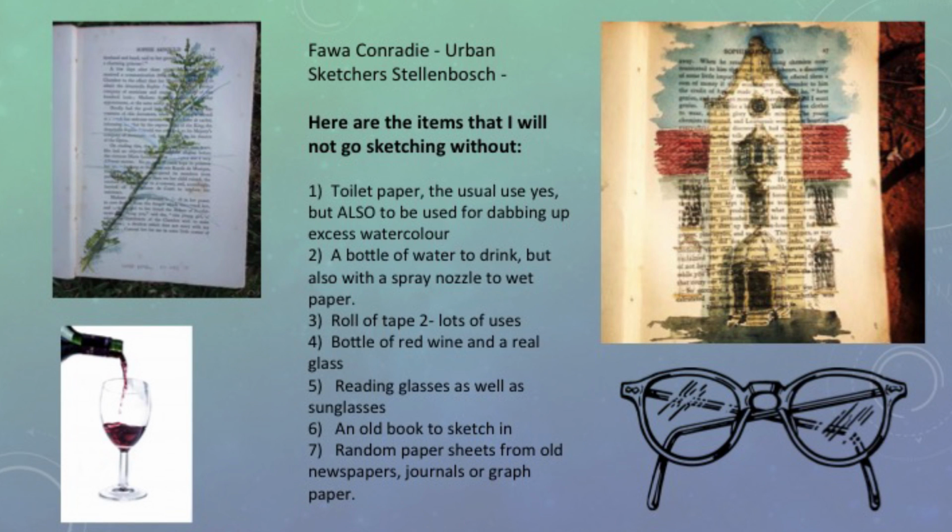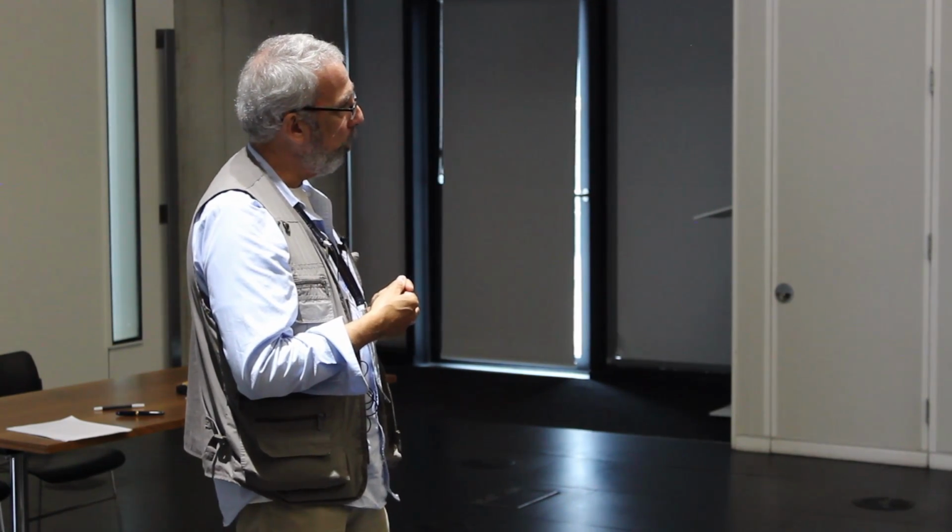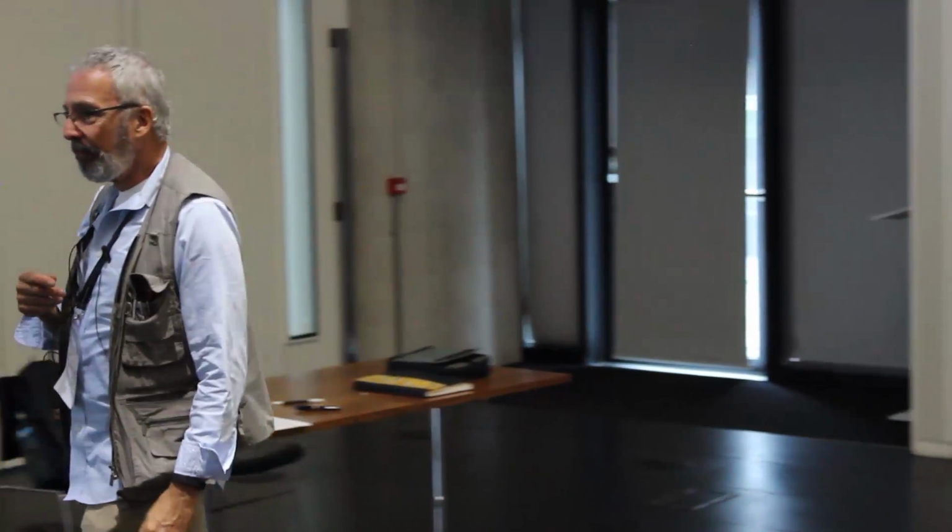We have a sketching group in South Africa, in Stellenbosch, and Fawa sent me a list of the things that he absolutely has to have when he goes out. One of them is toilet paper, and he says that's for just what you'd expect, but also it's a great thing to have as a paper medium. The second most important thing to him was to have spray, to activate the watercolor that he's using. The third is a tape. So he's another guy that's going after the crisp edges. And I love his number 4, a bottle of red wine with a real glass, et cetera, et cetera. And I like the way he's working in books and doing his artwork right on established media.